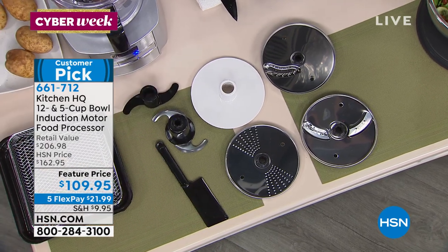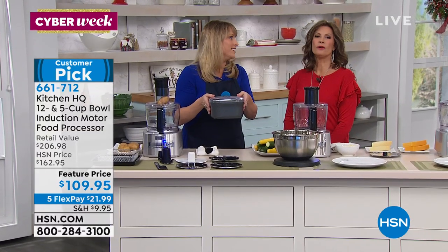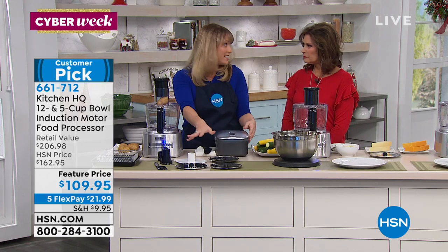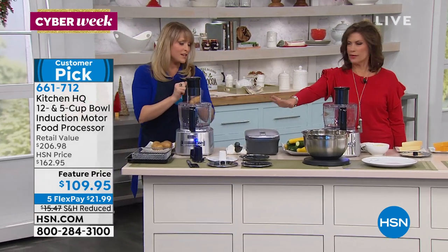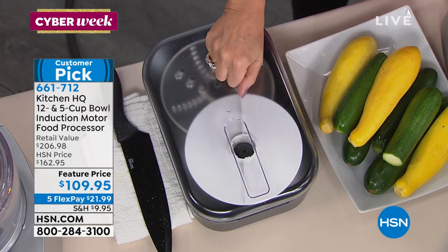Here's the coolest part about it, in my opinion. All of it sits in this little garage. Isn't that wonderful? So you'll never lose the accessories. To me, this is a game changer, because all these accessories are great to have, but if you're constantly searching for them, it becomes a problem. And you don't want those blades just out in your drawer. They fit right in that garage. So everything goes right in the garage like this.